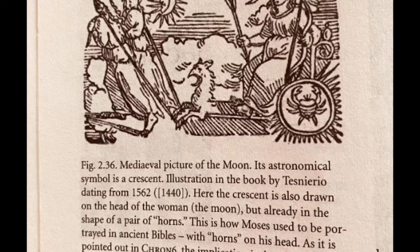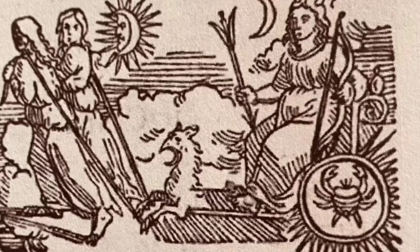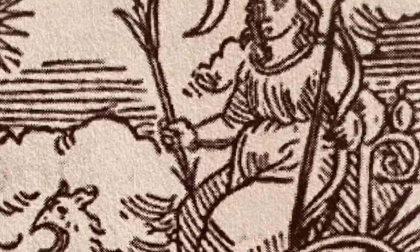Figure 2.36. Medieval picture of the moon. Its astronomical symbol is a crescent. Illustration in the book by Tessanero dating from 1562. Here the crescent is also drawn on the head of the woman, the moon, but already in the shape of a pair of horns. This is how Moses used to be portrayed in ancient Bibles, with horns on his head, as it is pointed out in Chron 6. The implication is that the medieval painters would have had to be carrying on an ancient tradition of depicting the biblical Moses with a crescent on his head.